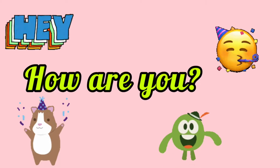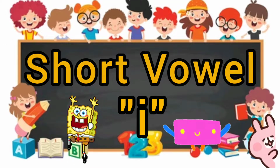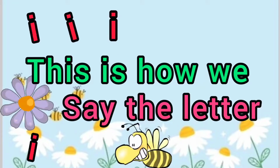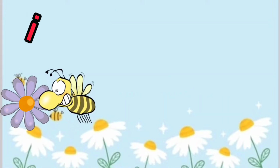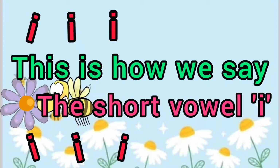Today we are going to learn short vowel E. Let's get started. E. This is how we say the letter E. E. This is how we say the short vowel E.